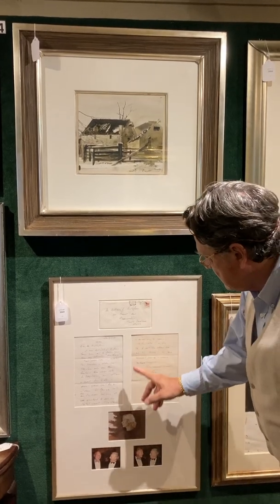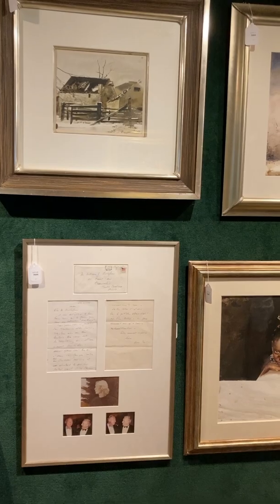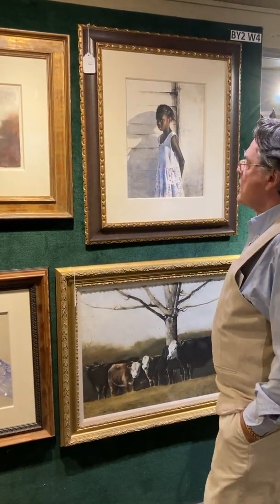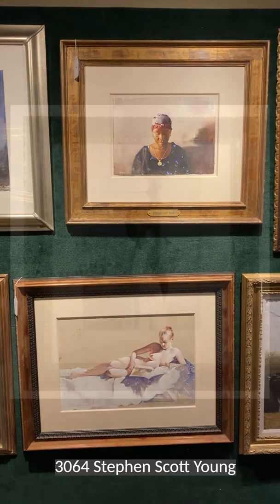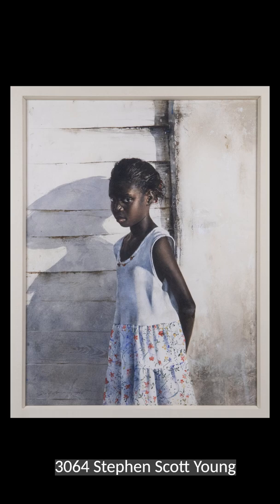There's framed letters here from the 70s from Andy discussing paintings. We have 6 important watercolor gouache paintings by Stephen Scott Young. This one is titled Dress for School, lot 3064. This picture shows the outstanding quality of this man's work.